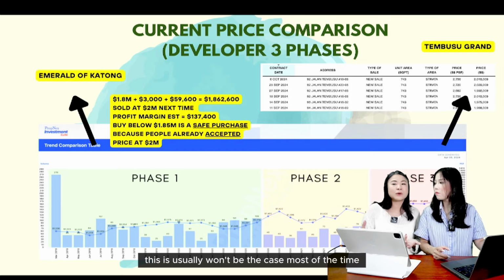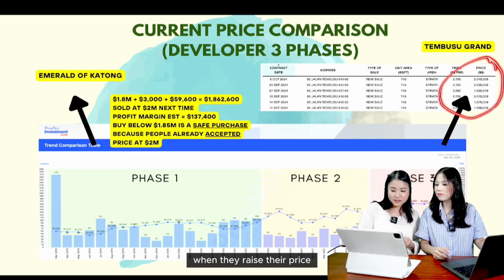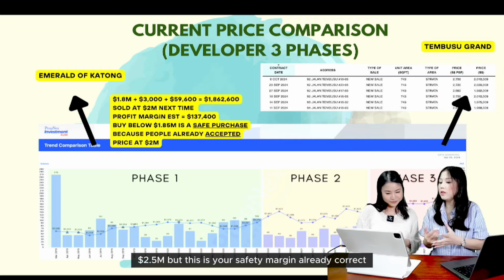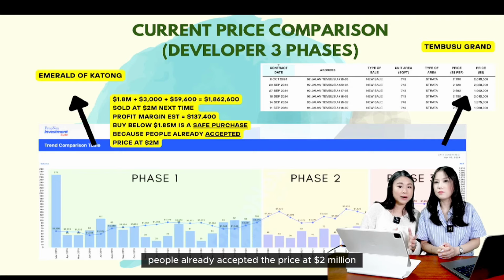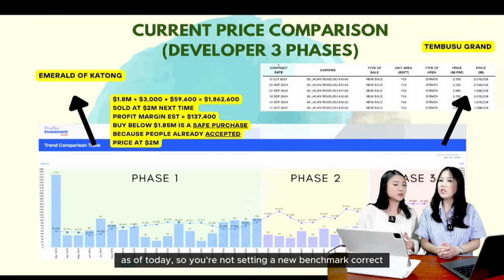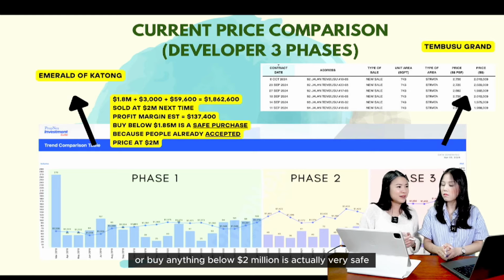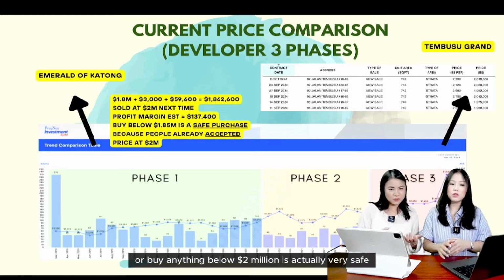But of course, this usually won't be the case. Most of the time when they raise their price, you can also sell at 2.4, 2.5. But this is your safety margin already. Correct. People have already accepted the price at $2 million as of today. Yeah, so you're not setting a new benchmark. Correct. So actually, you buy anything below 1.85, in fact anything below 2 million, it's actually very acceptable and safe already.